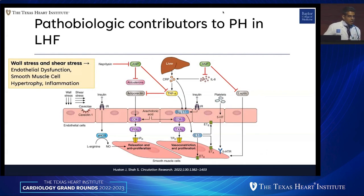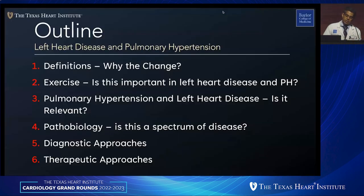And there are a lot of pathologic contributions. Obviously, this is a slide that's a little busy here. But the ultimate thing is that wall stress and shear stress lead to endothelial dysfunction, smooth muscle cell hypertrophy, and inflammation. So what do we do about it?